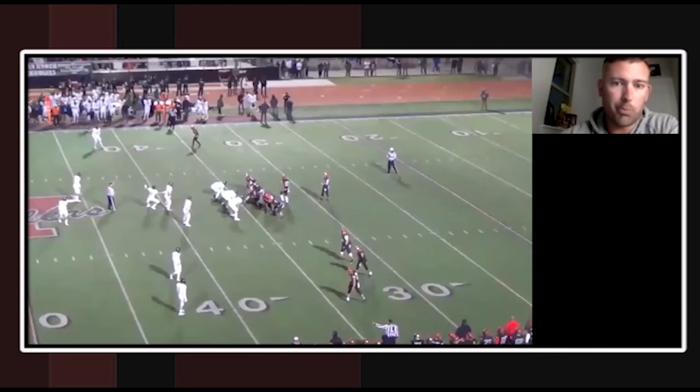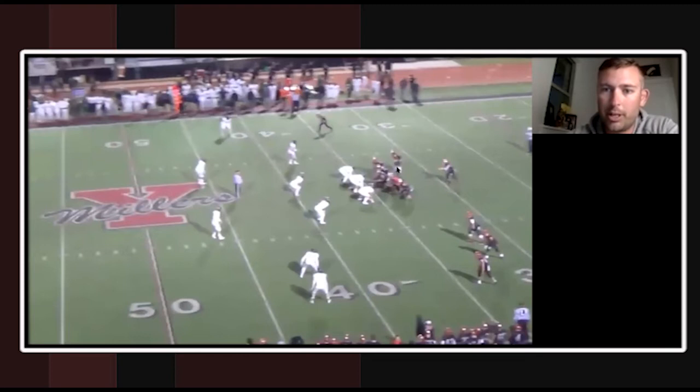Okay, now here's a situation in empty where this guy we had to bracket no matter where he was. So again, we're playing lock at 1-2-3. This guy was the bracket dude. If he went out or vertical, we were going to play leverage with the outside linebacker and bracket with the safety too.